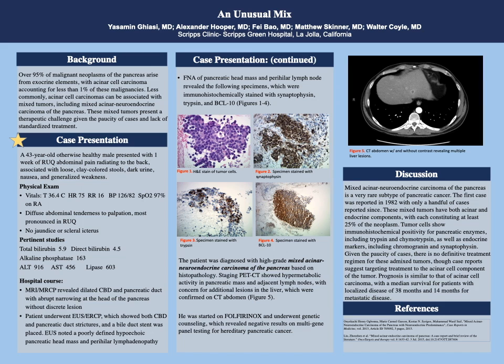Staging PET-CT showed hypermetabolic activity in the pancreatic mass and adjacent lymph nodes, with an additional concern for lesions in the liver, which were unfortunately confirmed on CT abdomen, as seen in Figure 5. He was started on chemotherapy with FOLFIRINOX, and given his young age and family history of pancreatic cancer in his maternal grandmother, he underwent genetic testing, which revealed negative results on multi-gene panel testing for hereditary pancreatic cancer.